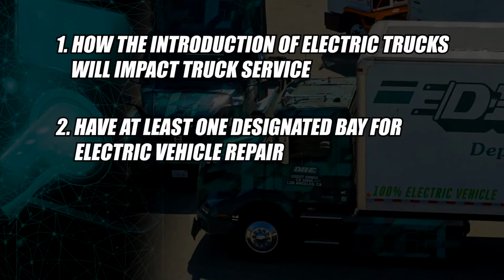Of course, both types of trucks operate with extremely high voltage, and local regulations and building codes are going to vary. If you have questions, give your local fire department a call. They should be able to help. Next, although this isn't a code or rule, it really should be. You should have at least one designated bay for electric vehicle repair.